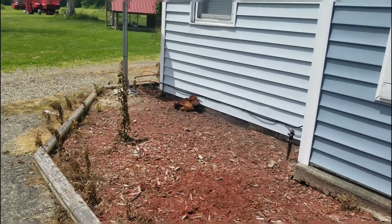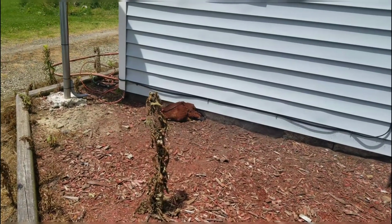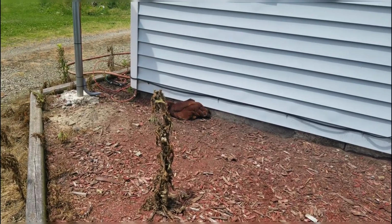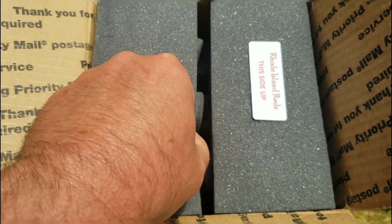And guess who's not on the nest? The broody hen. It's time to get these eggs on the nest so I don't have to worry about getting pecked and harassed. Yeah, and here we go. We got a bit of an unboxing, but I'm going to do it over at the coop.